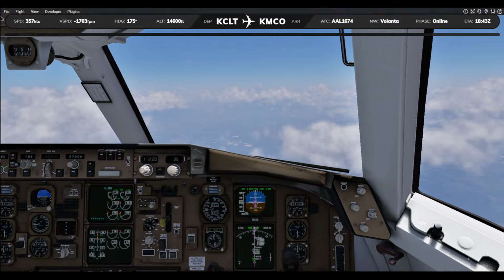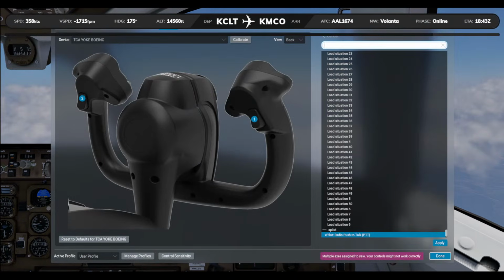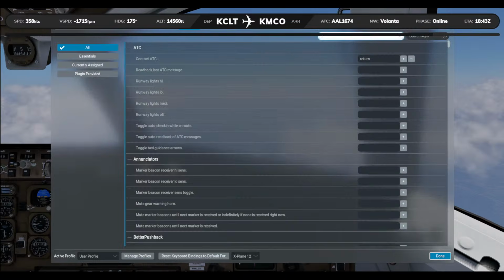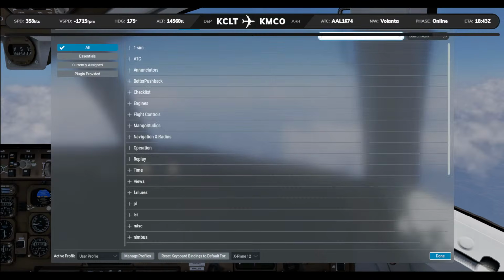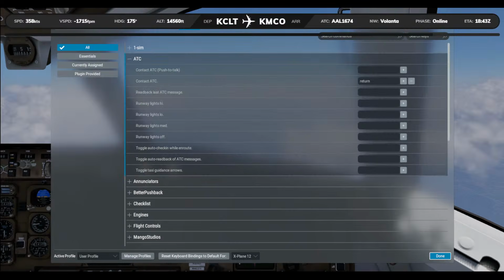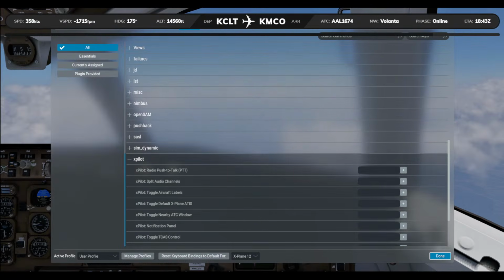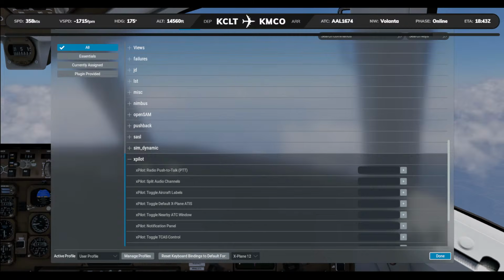Push to talk, edit. Keyboard. Let's do push to talk. Contact ATC. Oh no, no, that's not what I need to do. It's X-Pilot. X-Pilot, push to talk. Let's do that button. I don't think anything else is being used. Nope, it's being used there. Oh boy. What are we gonna use?